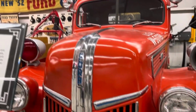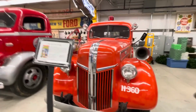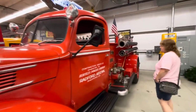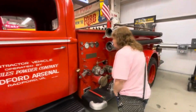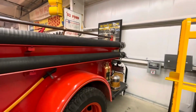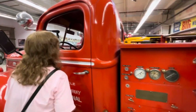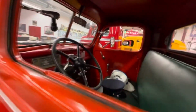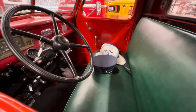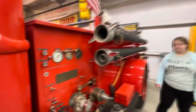1941 Ford fire truck. That's a fire truck? That's a fire truck. Where? Right here. Wow. Oh, it is a fire truck. I thought it was just like a little. It's got the stuff for working hoses and everything like that. I'm not tall enough to see in there. You can't even see the seat. No, but there's a helmet in there. There's also the cap for the captain of the fire department. So you can cut stuff? An axe. Yep, that's what that is, Haley.